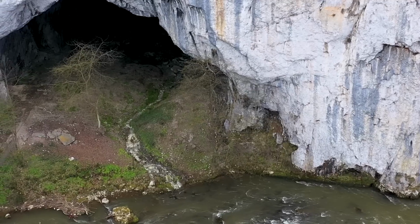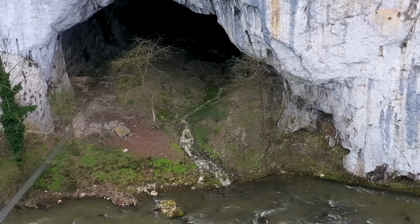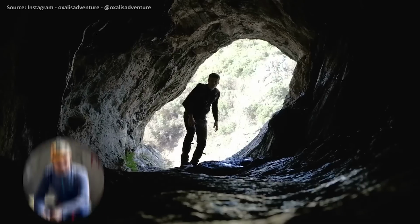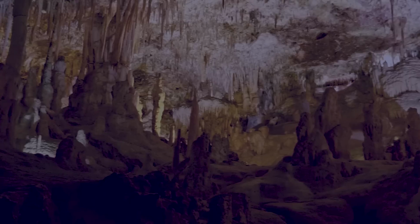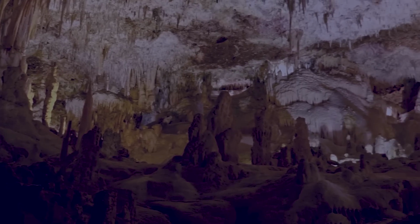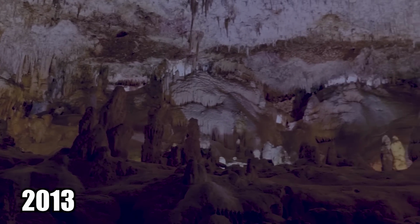The ones in Son Doong Cave are particularly exciting because they are gathered in rimstone pools, hundreds of them, making visitors feel as if they've entered an alien planet. It's the largest cave in the world by volume, only discovered about 30 years ago by a man named Ho Khanh by accident while he was walking through the jungle. It wasn't officially reported as the world's largest cave until 2013.